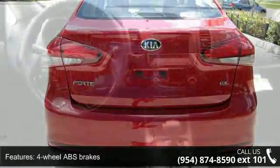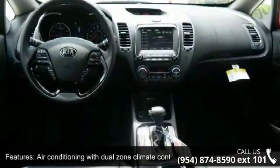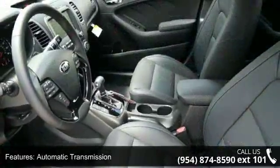ABS brakes, air conditioning with dual-zone climate control, audio controls on steering wheel, automatic transmission, Bluetooth and climate-controlled, driver and passenger heated cushion, driver and passenger heated seat back.